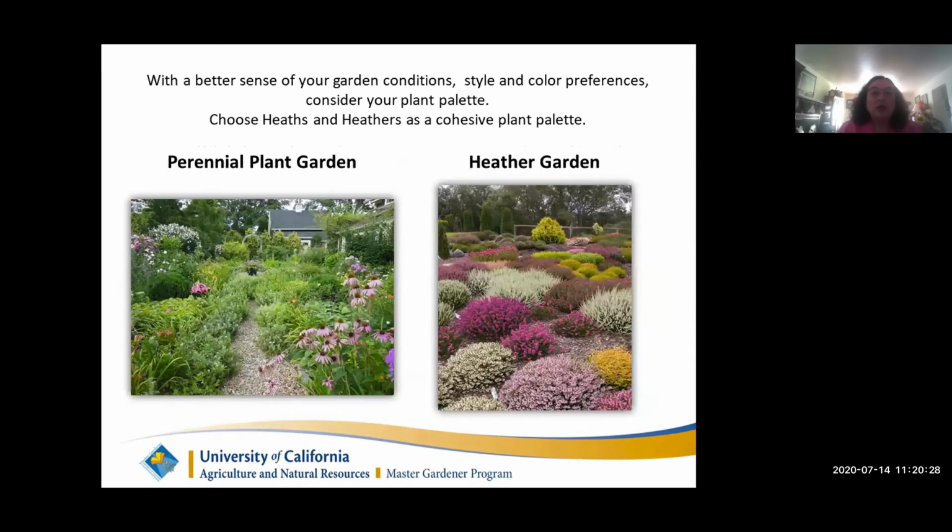So with a better sense of what your garden is capable of, what your style and color preferences are and your function use and all that, you can start really seriously considering your plant palette. And of course, here in Humboldt and Del Norte, our plant palette is very broad. And so it's difficult sometimes to make choices. But I'm now going to discuss with you considering heathers in your garden.